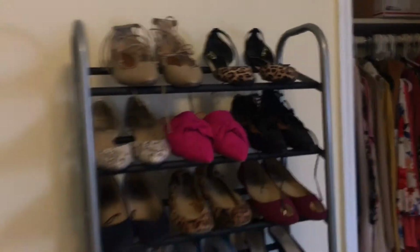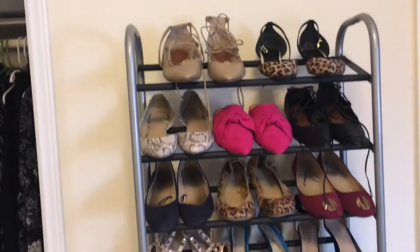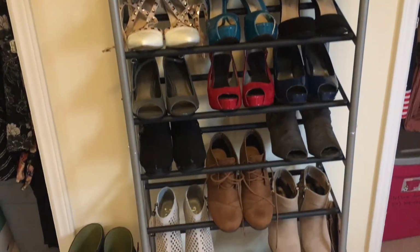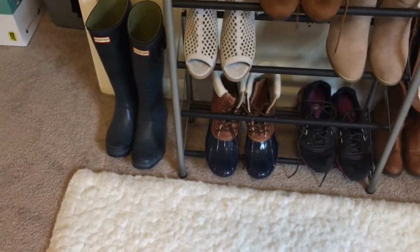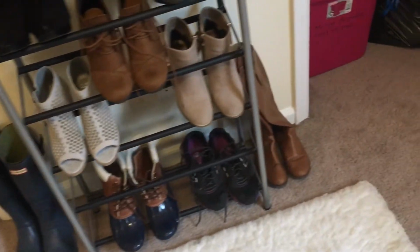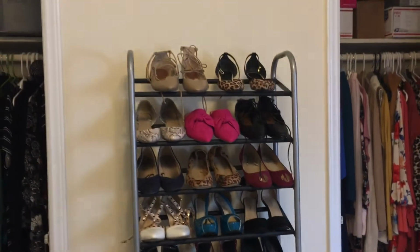This is how I currently store my shoes. As you can see, I have my fun flats on the top, and then my heels in the middle, and then my booties towards the bottom, and then my one pair of sneakers, and then my duck boots there on the bottom, and then on the left are my rain boots, and then on the right are my riding boots. And that is how I organize my shoes.